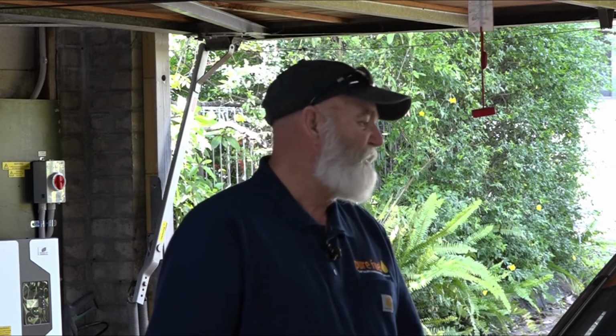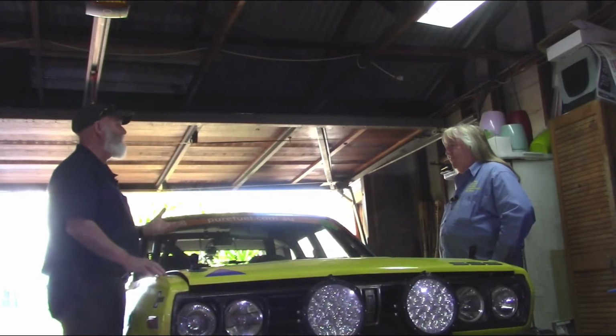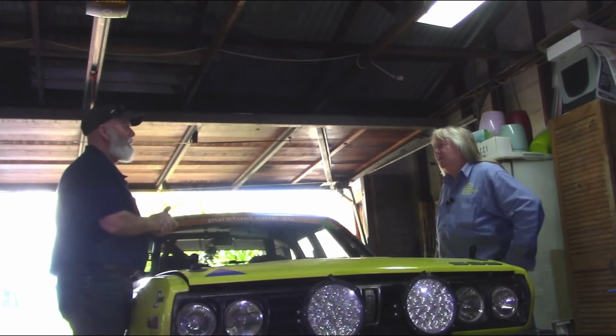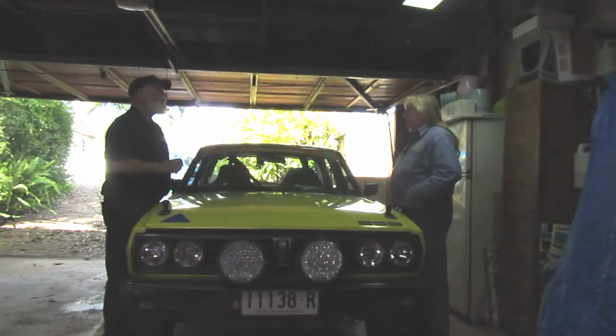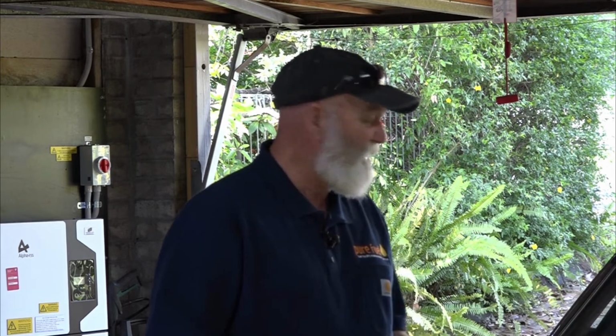And then probably the biggest change I've made to this car for drivability was to put an electronic assist steering column in it, from a Suzuki Ignis. A lot of people are doing it. A lot of Escorts have got them. Most small Japanese cars have got a power assist. I bought the column and put it on the bench, took the column out of this and put it on the bench and went, okay, that's what I need to do. It wasn't a big job.